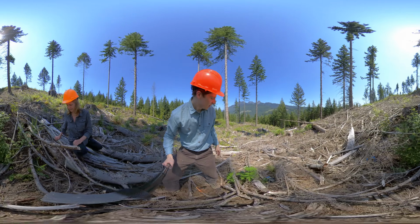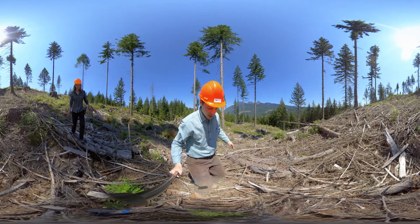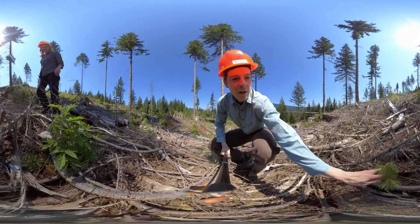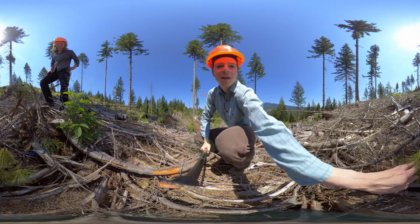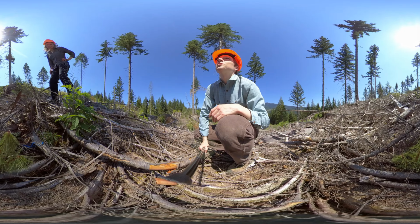All right, and I see over here, if I can get over and crouch down a little bit. Aha! Looks like you lost one. Yeah, here's one of the white pine seedlings. It's looking a little parched. Do you think that's just a... Very difficult to say at this point.